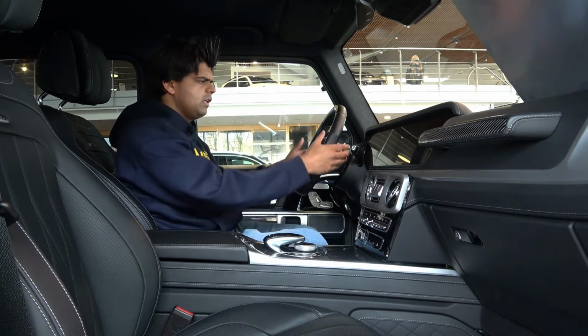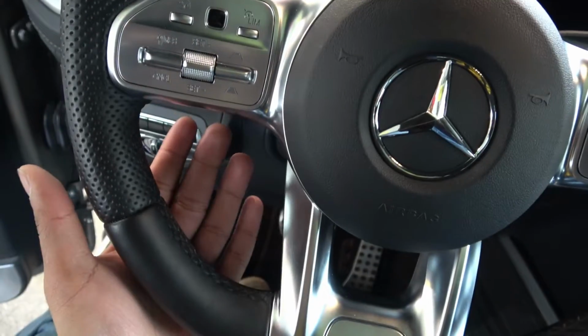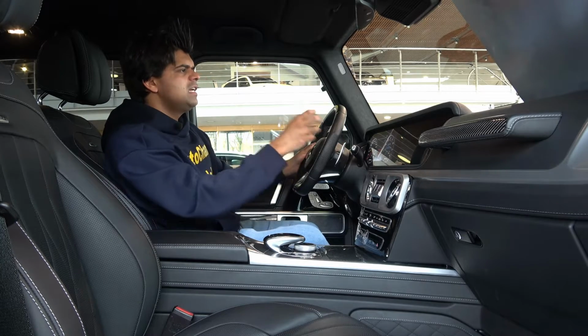Yeah, everything is perfectly aligned. You get paddles, which you can reach from above, but you cannot reach from under. There's just something about sitting behind the wheel of the G-Wagon that's actually, it is good.